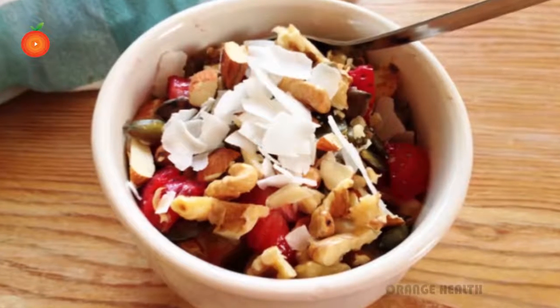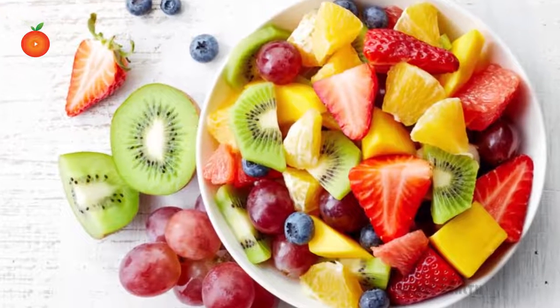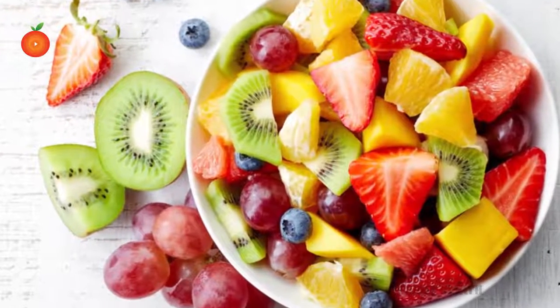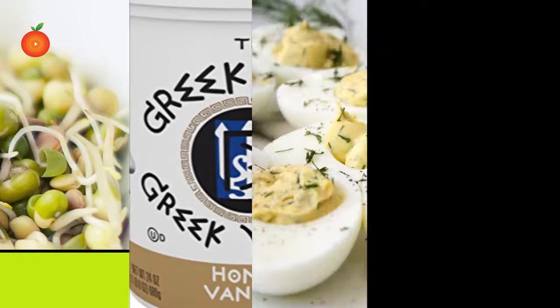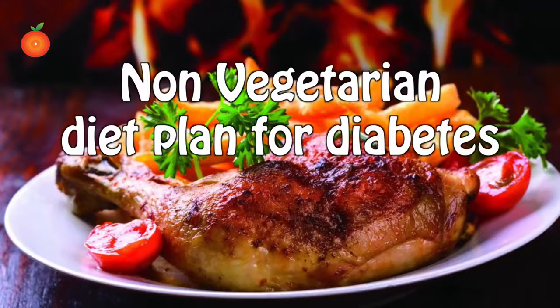Conclusion. Breakfast is the best chance to increase fiber in your diet. So kickstart your morning metabolism, which helps to keep you healthy, with the help of these 5 quick and easy breakfast ideas.